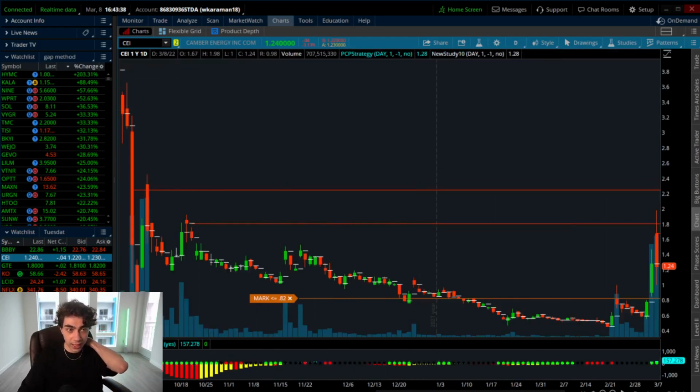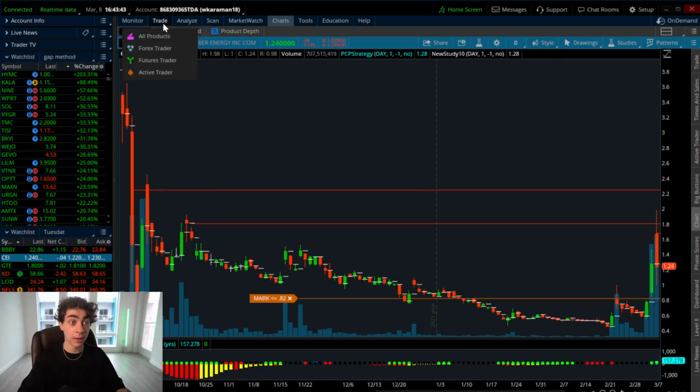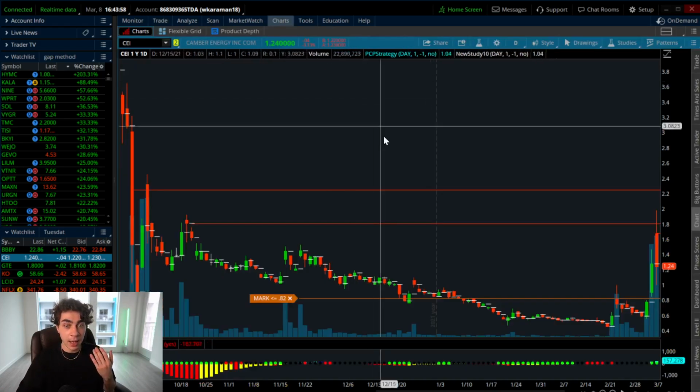When I do trade small cap stocks, those trade differently. So remember, when you're trading small cap stocks, the implied volatility is typically going to be high when we trade them, especially if it's a massive gap up or a massive gap down. So keep that in mind. The timing has to be perfect. If the timing's not perfect, for example, I remember these contracts.